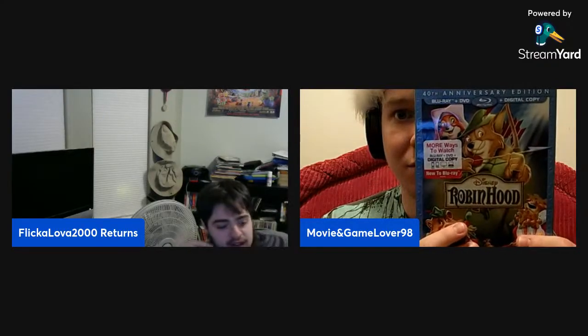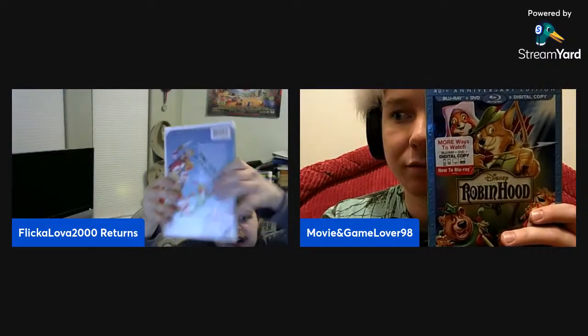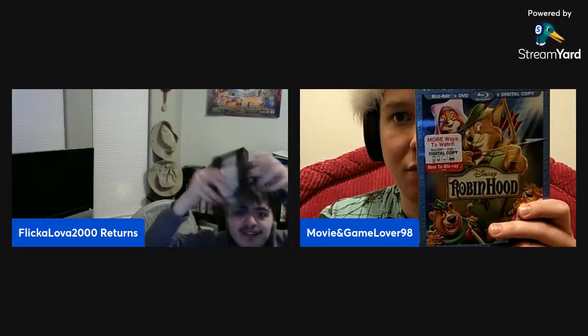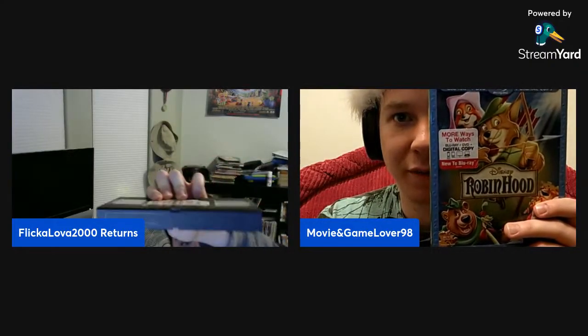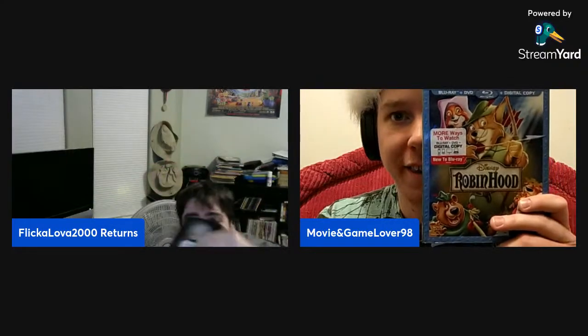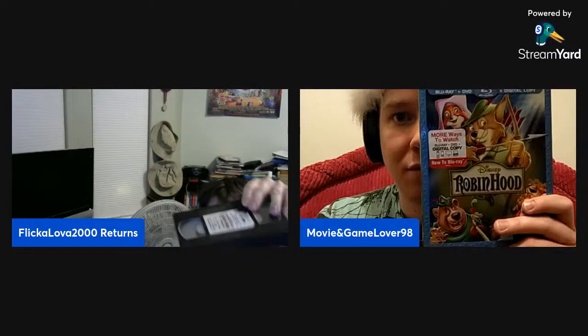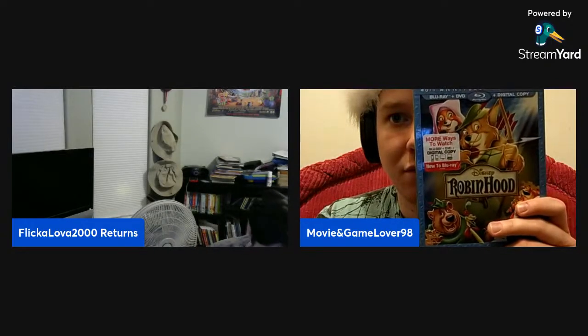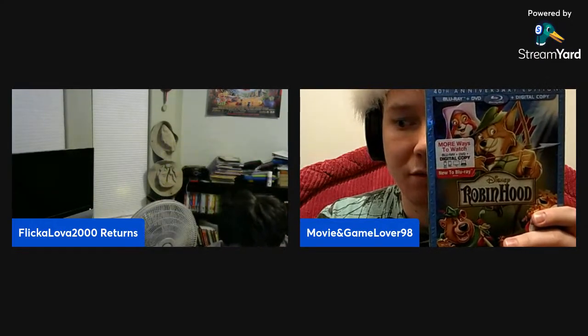I have 3 different copies of the Classics edition of Robin Hood, but if you notice, this copy is a demo tape. I brought it so many times. Label's kind of torn, but that's fine. At least the tape works, so that's good. The tape was originally released July 12th of 1991, and this is printed on April 29th, 1991 for the demo tape. And now I have 2 regular releases of the VHS.